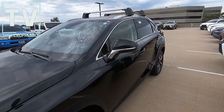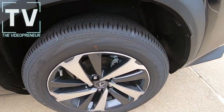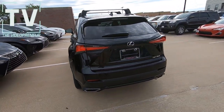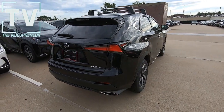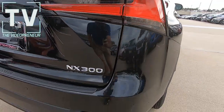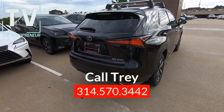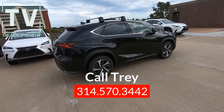So let's review the 2020 Lexus NX 300, featured here in Caviar with brown leather trim seats. This example is offered by Plaza Lexus in St. Louis. We actually did a video on this three weeks ago with a different model, same year, 2020, but we had a viewer, Sean, who requested this specific vehicle. He was interested in a lockable roof rack, so we're going to show more of that in a little bit. For additional information, Sean, you can contact Trey. His information is listed below.